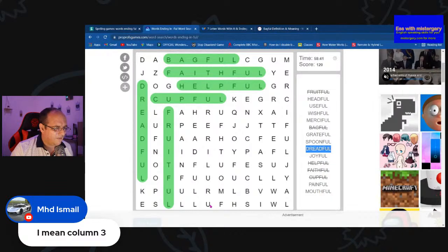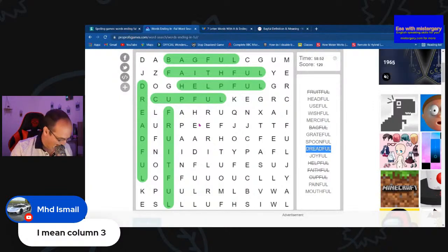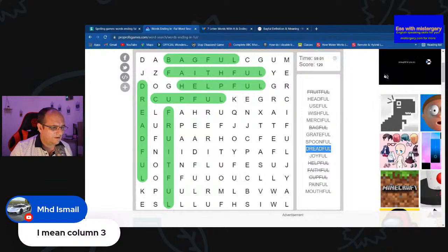And I think that will reveal a couple of other words as well as we go through. Because now I can see 3 or 4 more other words just from that, Mohammed Ismail. Well done. Fruitful. We've already got that one, I think. We spoke about it earlier, fruitful. Yeah, because there was a line through it.